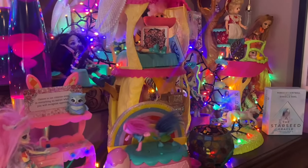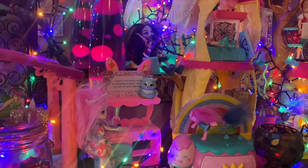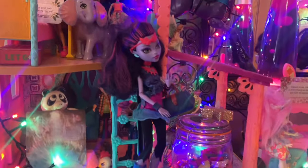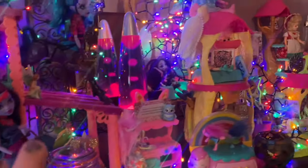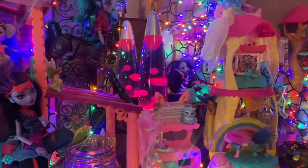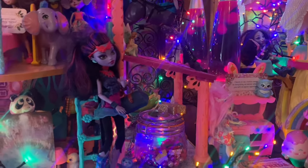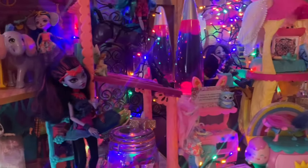Now, I call this my tarot altar because tarot is the main tool that I use. And I love using tarot, but I also love using dolls as well. So this altar tells a story, and you don't have to do it with dolls. You could tell a story with witchcraft objects or thrifted objects or ornaments or photographs of your life.